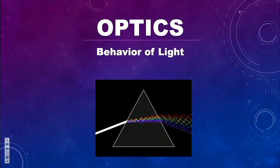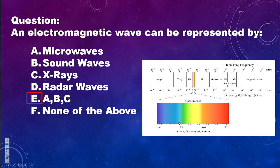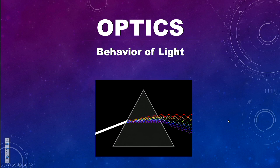So optics is the behavior of light. As you see here, we have a white light going into a prism, and that prism is going to be able to break this light up into its different components, like the rainbow. That's because of the different frequencies and wavelengths of each of these colors. As you saw before from the electromagnetic spectrum, each of these colors has its own separate frequency and wavelength. Same thing is going on over here. That's why it's able to separate off.